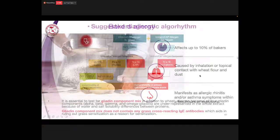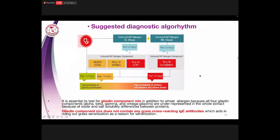So here's a diagnostic algorithm that can be recommended for evaluation of patients. Detecting positive wheat IgE or gliadin IgE could be associated with further component measurement. Patients with detectable omega-5 gliadin IgE greater than 0.1 kilounits per liter should be viewed as patients with high probability of primary sensitization and severe events.